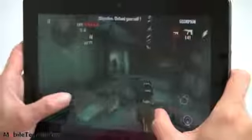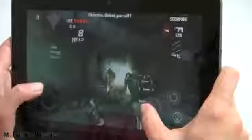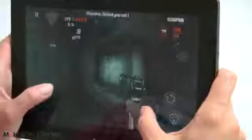And now we're playing Dead Trigger, a very graphically demanding 3D game. And it plays just fine. Looks great too. Certainly capable of the most challenging games.